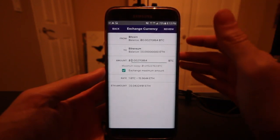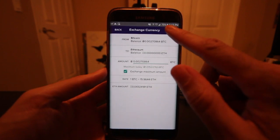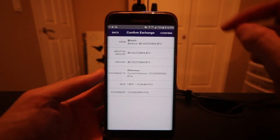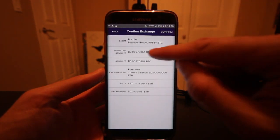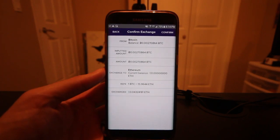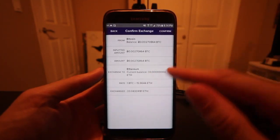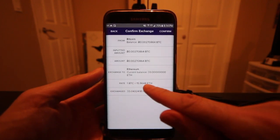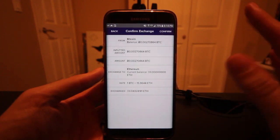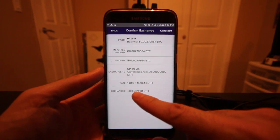So I'm going to go ahead, I'm going to exchange all of it. I'm going to hit review to review the transaction here. All right, and here is my review screen. So it's saying that I'm taking it from Bitcoin. I'm putting in the max amount here and I'm exchanging it into Ethereum. It shows my current balance of Ethereum, which is 0, and my rate, 1 Bitcoin equals 15.9644 Ethereum. So I will be getting this much Ethereum down here, 0.0432.